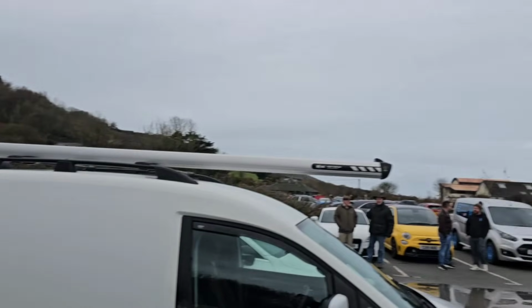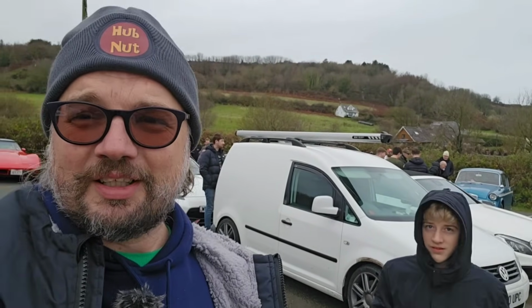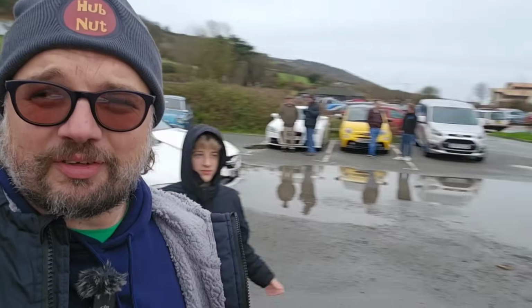There you go, birthday celebrations. But I think we're going to wrap that one up there. Just a nice little show, nice to get out and see some local cars, still braving the conditions here in West Wales, where it has been very wet.